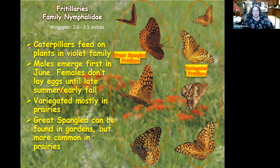So initially the male emerges first, and he's light colored here. He emerges about a week before, and then the female is more dark up here, and they eventually find each other. The male lives out its life, eventually dies. And the female flies all summer with the eggs inside her, and she's been mated, but the eggs aren't fertilized yet. They get fertilized as they leave the body.